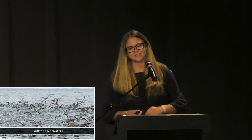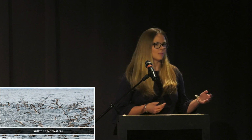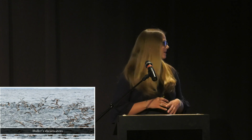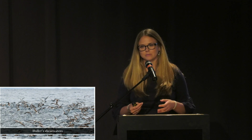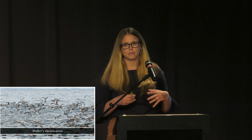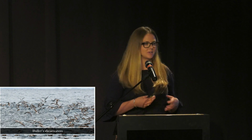So buller shearwaters, you have heard from other people, are one of the 5 species of seabirds living in this Hauraki Gulf that are endemic to this region. They used to be called the New Zealand shearwater. For that reason, they're of immense prominence and importance to this area.